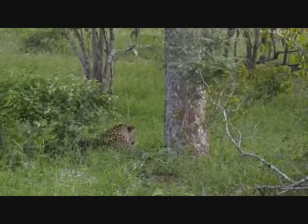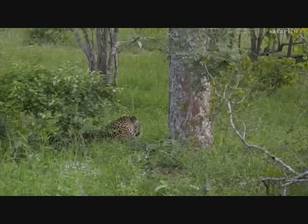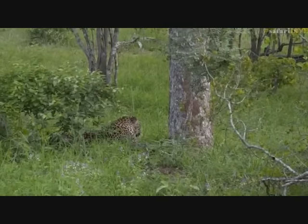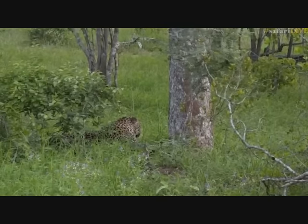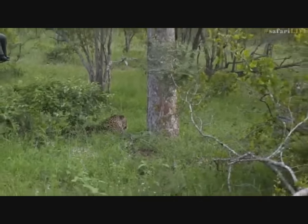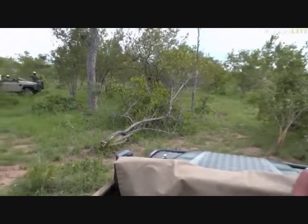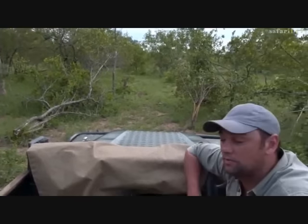Still a lot of flies around, which is interesting because it is quite windy. I didn't think there would be that many, but I think it's because of the carcass. I can actually smell the carcass now. We're a little bit downwind of it, so I do get a little whiff of it every now and then. It's not too far from us.